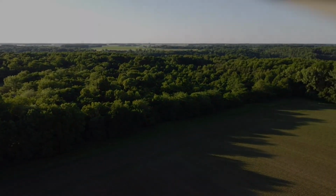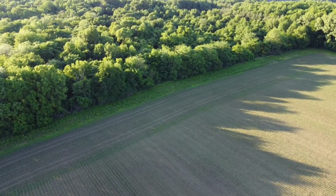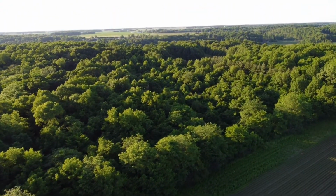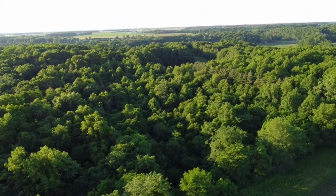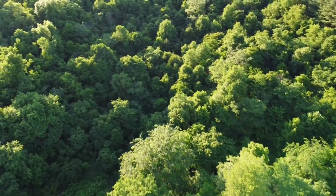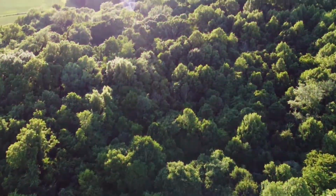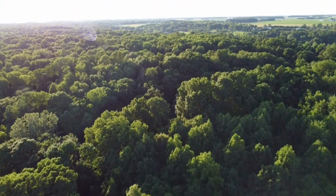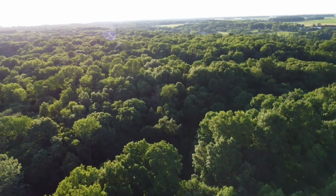So in this drone shot, I'm going to do my best to describe the boundaries here. Off in that right-hand corner where the field is are the south and east boundaries of the property. That line follows diagonally through the woods from the field. We're going over a really good deer hunting spot right now, and then very soon we'll be looking off to the left to see the barn, just for perspective.